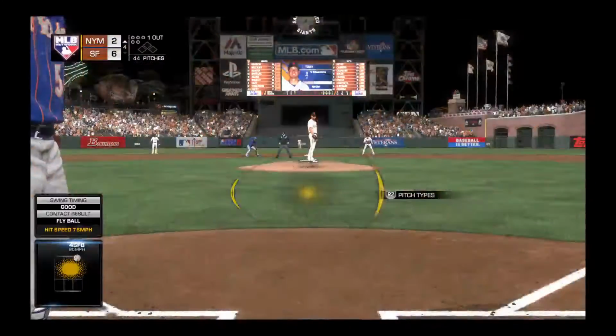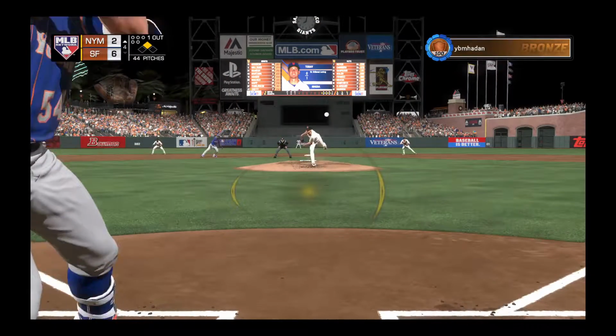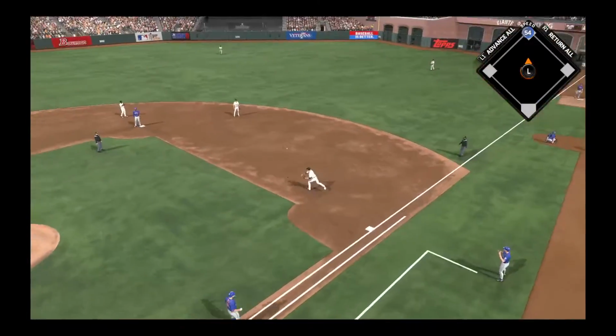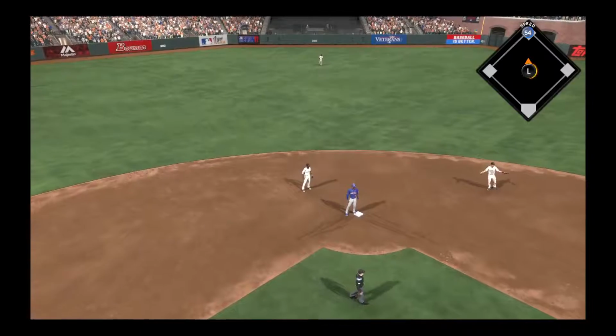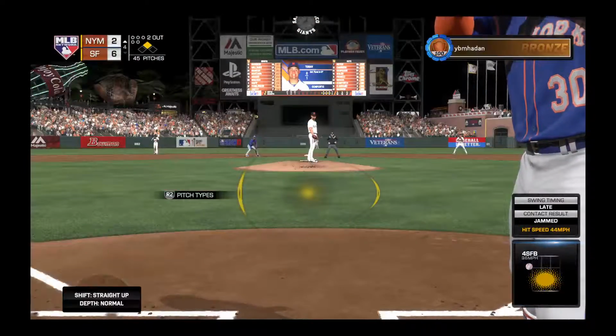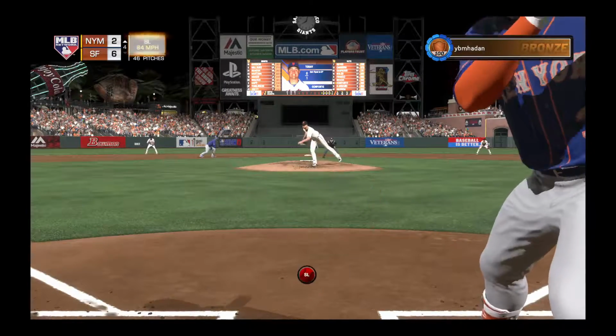Standing in, T.J. Rivera. He's 0 for 1 thus far. First offering on its way. Popped up. Walker is there for it. He hauls it in without any trouble, and there are two away. So, striding in, Michael Conforto. 0 for 1 for him here in this one. First pitch of the at-bat on its way.